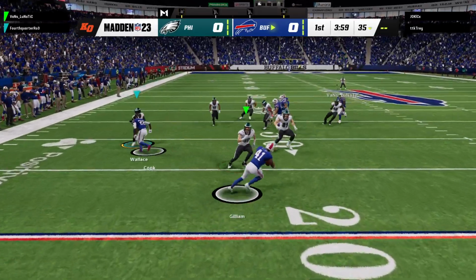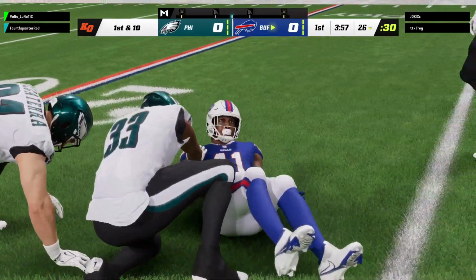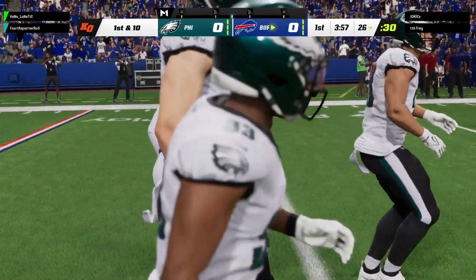Pulls it in at the 13. And he takes this near the 25. Just a little pass there. Call it the 26.